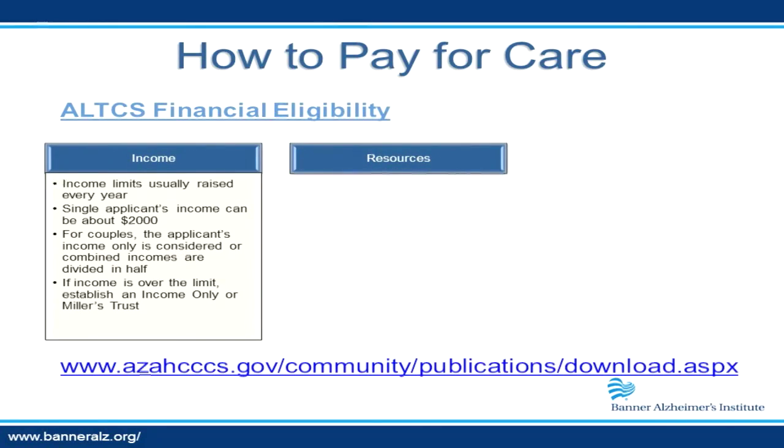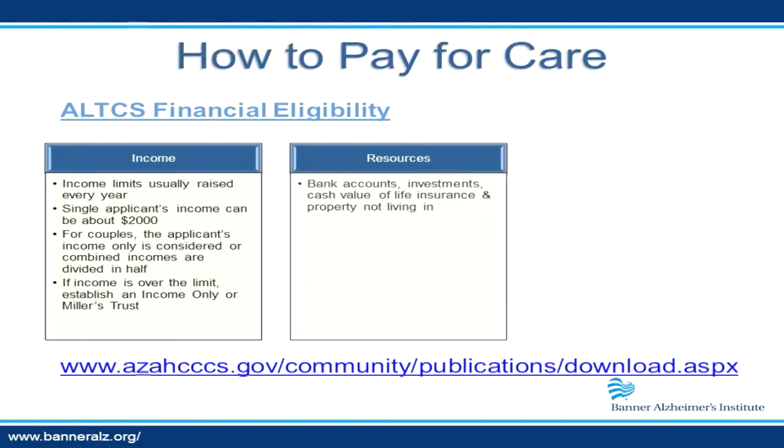Resources are the second area of consideration for financial eligibility, and resources include bank accounts, stocks, bonds, certificates of deposit, IRAs, the cash value of life insurance policies, and property that the applicant is not living in. Resources that are not counted include the applicant's primary residence, unless it's in a trust, one vehicle, prepaid funeral plans, $1,500 designated for a funeral, and personal belongings. So be aware that if you have very valuable paintings or jewelry, they will not count that.